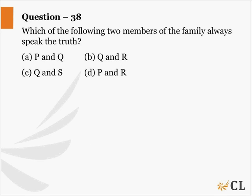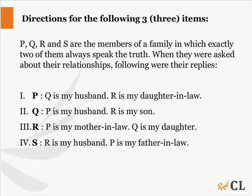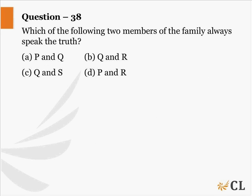P and R. P says Q is my husband, and R says Q is my daughter. So again contradiction, because here it is the male, here Q is female. That means fourth is also ruled out. So the only option left is Q and S.